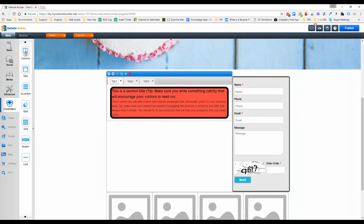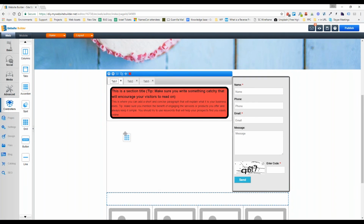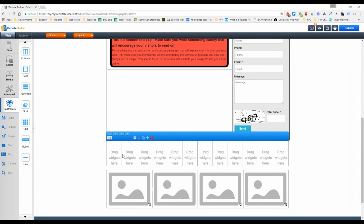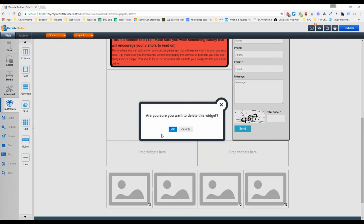The grid widget is a little bit similar to the columns widget. This one goes up to 12, by the way. The only difference is this one isn't individually draggable. So as you adjust the columns in this widget, this is more for book titles or record titles or just some sort of predefined equal size or sizes.